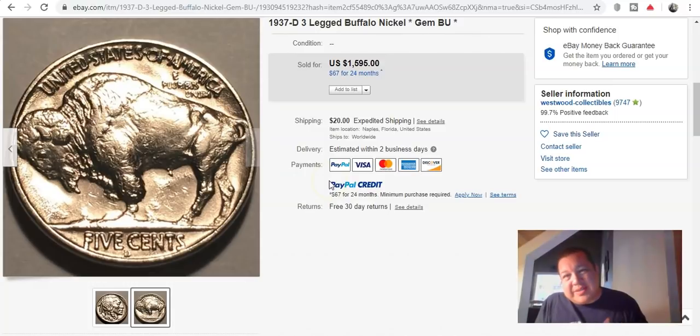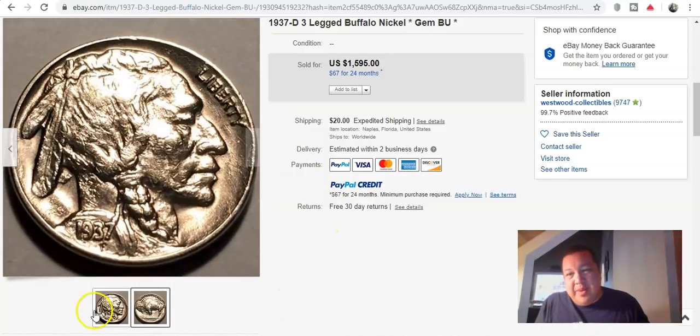Now the question is, has it been cleaned? These pictures do not do it justice. However, this one singular coin, because it's not certified, I would have to say that it was cleaned. You just don't sell a coin like this with it looking like this without getting it certified. Because if it would have come back as a mint state 64 or 65, you're talking about a coin that's going to be worth like 4 to 6 times the amount of money that this one sold for.